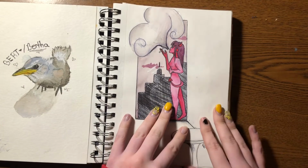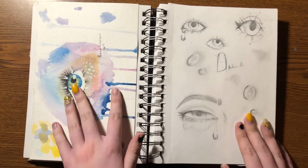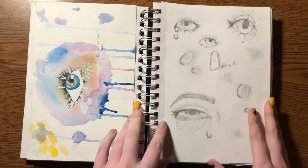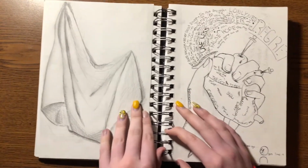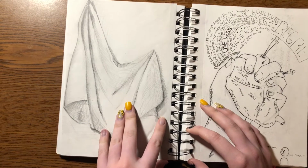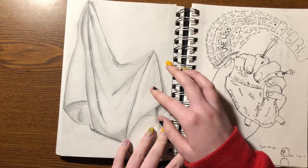This is just a sketch of a devil girl smoking. Here's a watercoloring that I did, and some eyeballs. Here's a little art project that I had to do for school for shading, or not even shading, but hatching. And it was just a study of cloth and how cloth works.